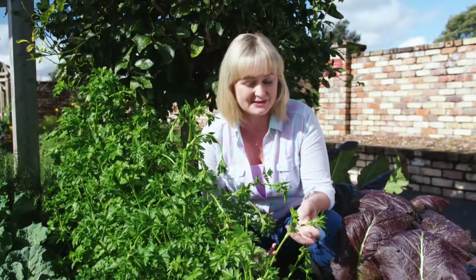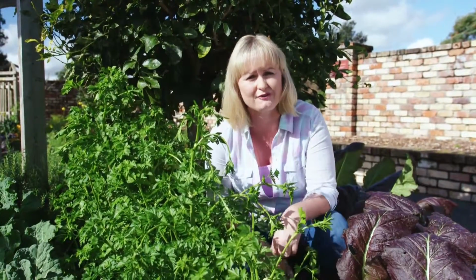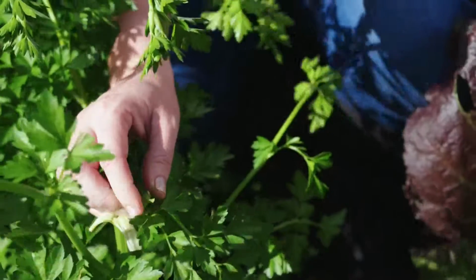This Italian parsley is also past its best, but you can still keep nipping off these side shoots to keep it going for a few weeks longer, and just snip out these central stems as they run to flower, or just let it go to seed. When these little umbrella-shaped flowers open up, they're a magnet for hoverflies, and they'll eat all your aphids later in summer.